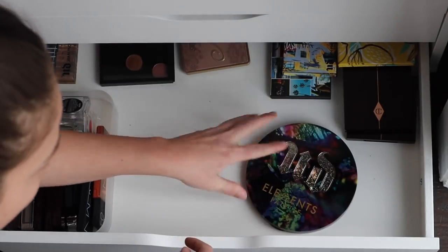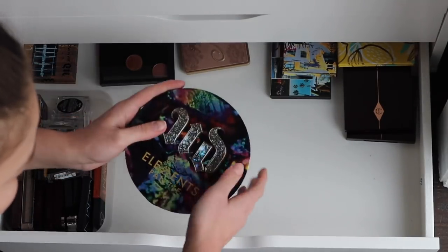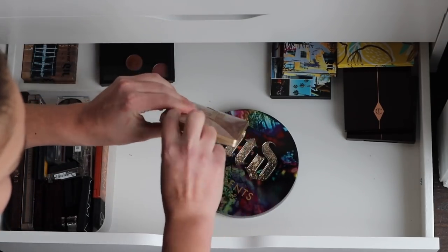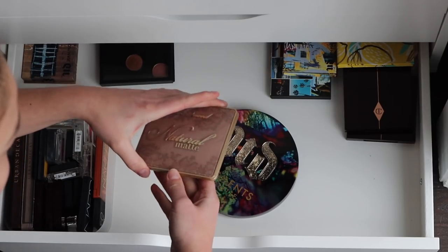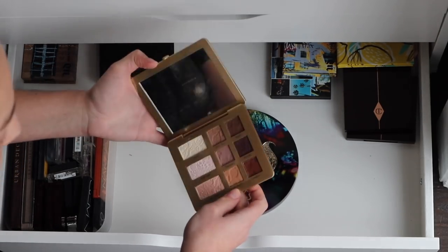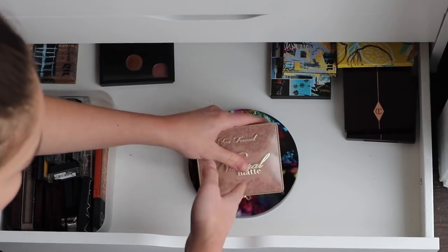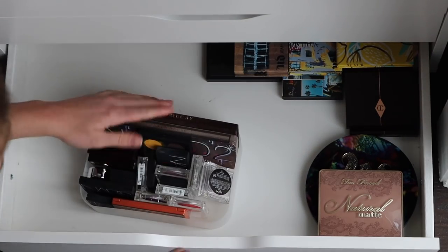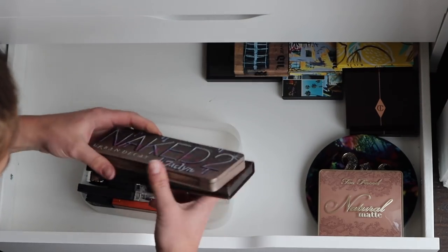It's just super annoying. It really bothers me when packaging isn't square or it's inconveniently bulky. Like, this is another palette. I hate how it's bubbled out because then you can't stack it or store it really well. And I love the palette. This Too Faced matte collection is so, so lovely, and I don't want to get rid of it, but it's just horribly inconvenient to store, which is so annoying. Okay, and here I have a weird mess of loose shadows.